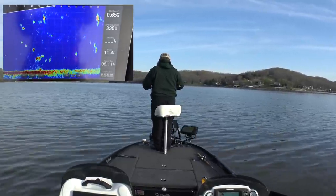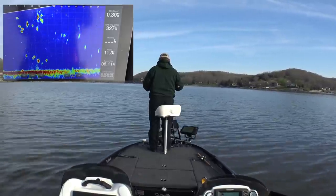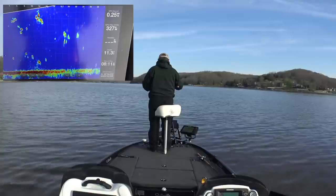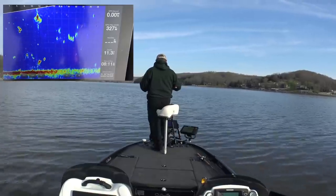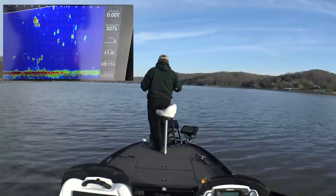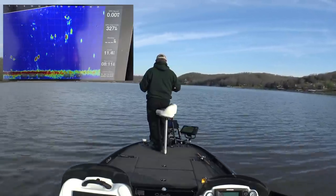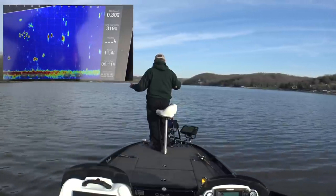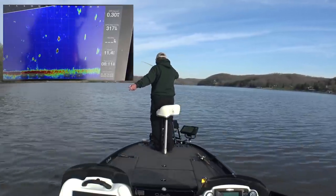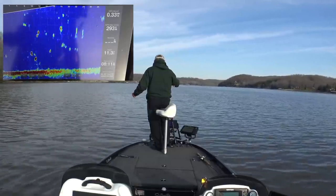They're getting there. There's one up kind of high. Now they're breaking up. See if we can catch up to him. Going away from me. Where'd he go? There he is.